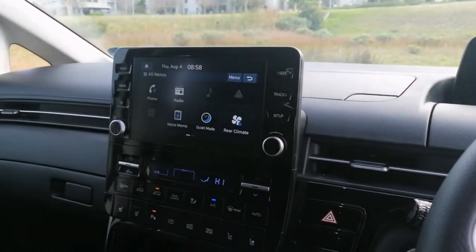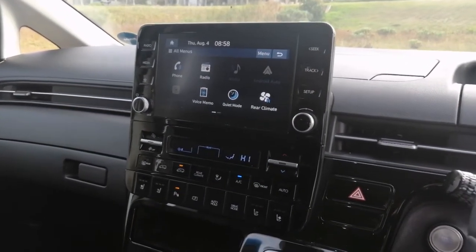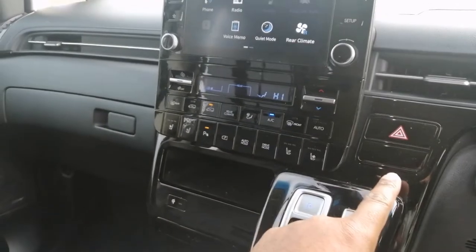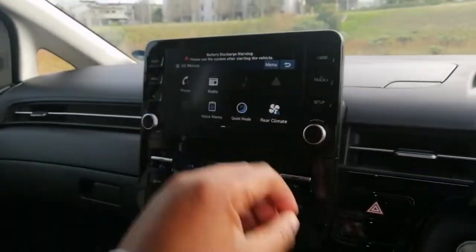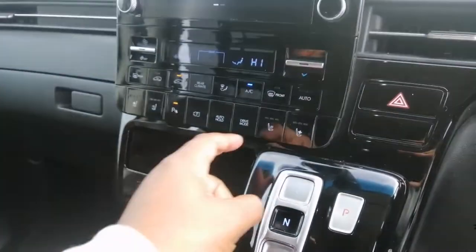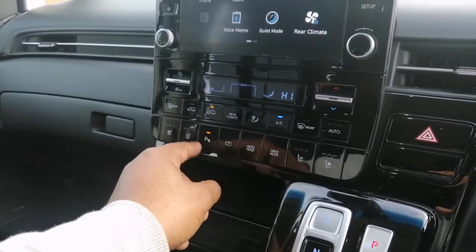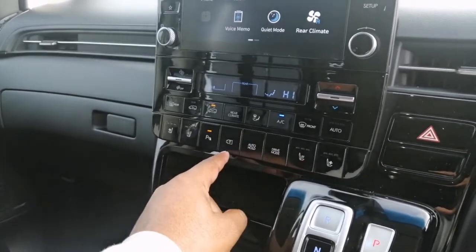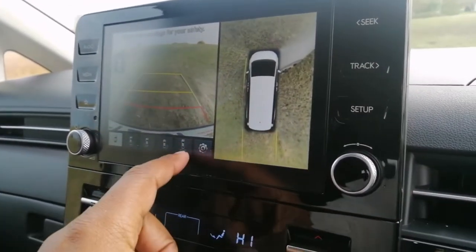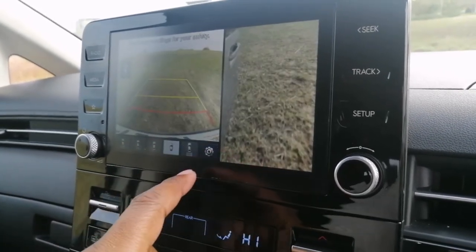There's not even a built-in navigation. You have to get the navigation through your phone when you connect your Apple CarPlay or Android phone. But the reason for not everything being in there is because everything has buttons. There's a few buttons here that you can see. Cool seats, heated seats, climate control, switching off the park distance, switching on the camera. There's lots of cameras here. There's like a 360 degree setup. Then you can choose what you want to do here.